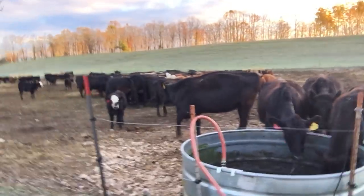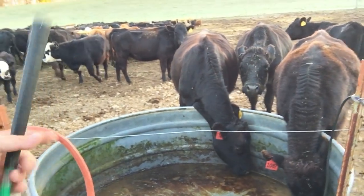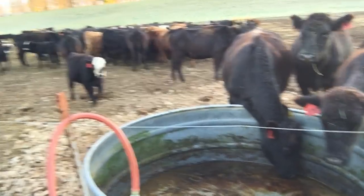Whew, it's been a long time since the fingers were cold. I sure meant to clean this out and pressure wash the stock tank, but my pressure washer is still gone, being fixed. I expect to have it this coming week.